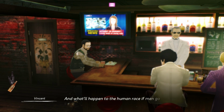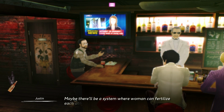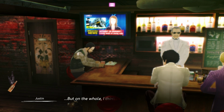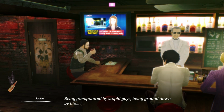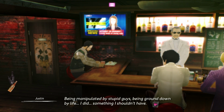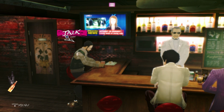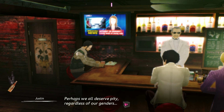And what'll happen to the human race if men go extinct? Maybe there'll be a system where women can fertilize each other and bear children. Men try just as hard to live their lives too. Isn't nature harsh? But on the whole, I think women have it harder. Being manipulated by stupid guys, being ground down by life. I did. Something I shouldn't have. What are you talking about? It is the cross I must bear. Perhaps we all deserve pity, regardless of our genders.